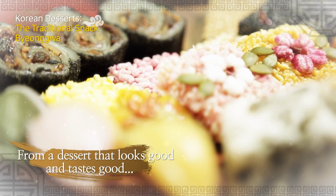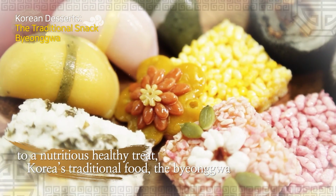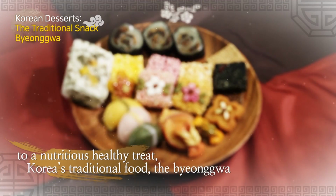Korea's traditional dessert Byeonggwa is currently undergoing a new phase as it's being known around the world as a healthier alternative snack.